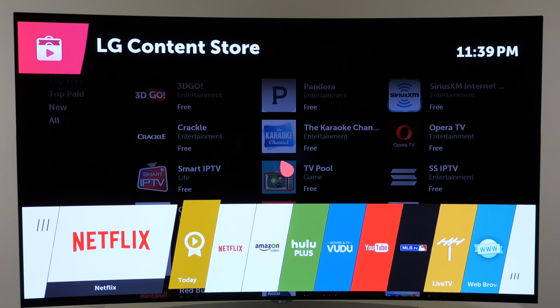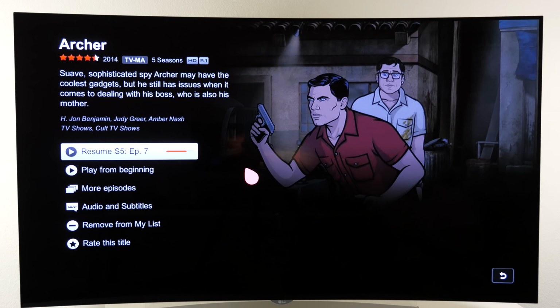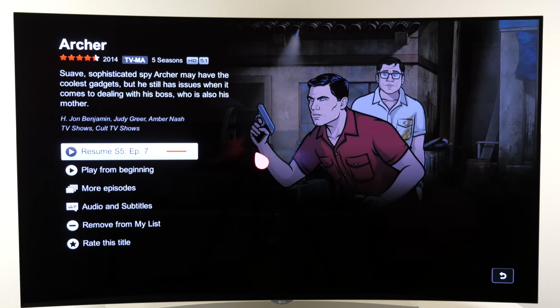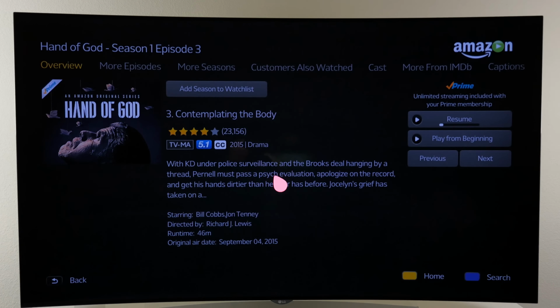And the really awesome thing about this is just how responsive and snappy and fast it actually is. I can't really stress that enough because I can't deal with things that are laggy, and this is absolutely not laggy. This is really quick, it's really snappy. It's basically just like using a phone on your TV.